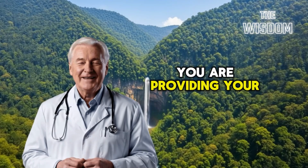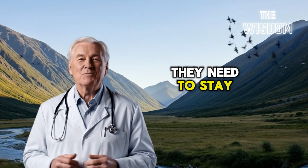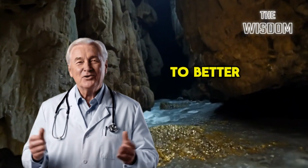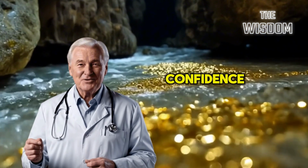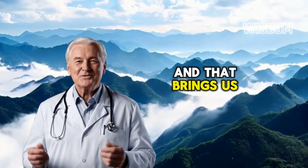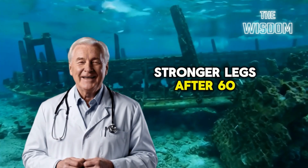You are providing your muscles and connective tissues with the essential building blocks they need to stay strong, flexible, and resilient. This, in turn, contributes to better balance, improved mobility, and the confidence to move through your days with strength and grace. And that brings us to our third and final category of vital nutrients for stronger legs after 60.